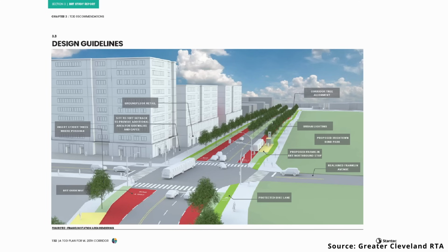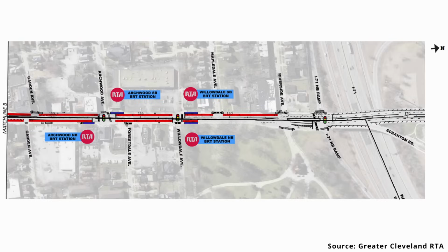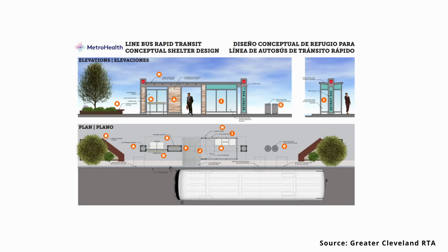The RTA is currently planning 3 more BRT lines, including one along West 25th Street, that, excluding segments along bridges, has 5 to 6 stations per mile, incurring a per-mile cost as high as the new Indigo Purple line, but would travel slower with significantly fewer BRT features.